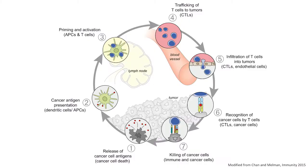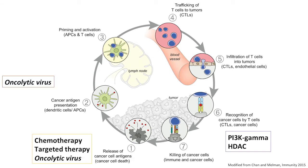Okay, so what I'm going to cover in the rest of my time is to walk through some of the data with a few other therapies. So I mentioned oncolytic virus therapies, and I'm going to talk more specifically about the role of oncolytic viruses in some of the data in combination with checkpoint inhibitors in melanoma.